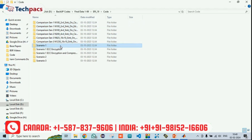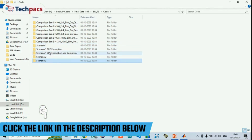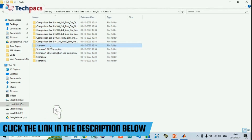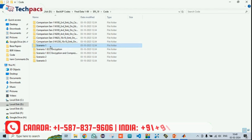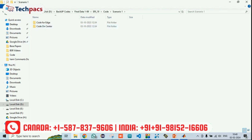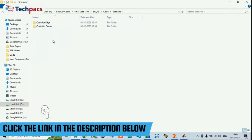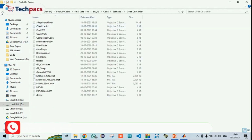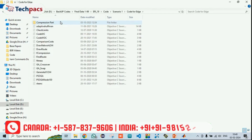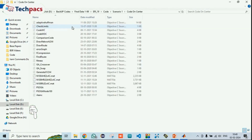Initially, the main codes we have designed are in these 5 folders. Every folder has a different scenario, but the basic fundamentals and the process are quite similar. In order to run this code, the code has subfolders. As you can see in scenario 1, we have two scenarios: in one the sink node is placed at the center, and in another scenario the sink node is placed at the edge of the network. So let's talk about the center.